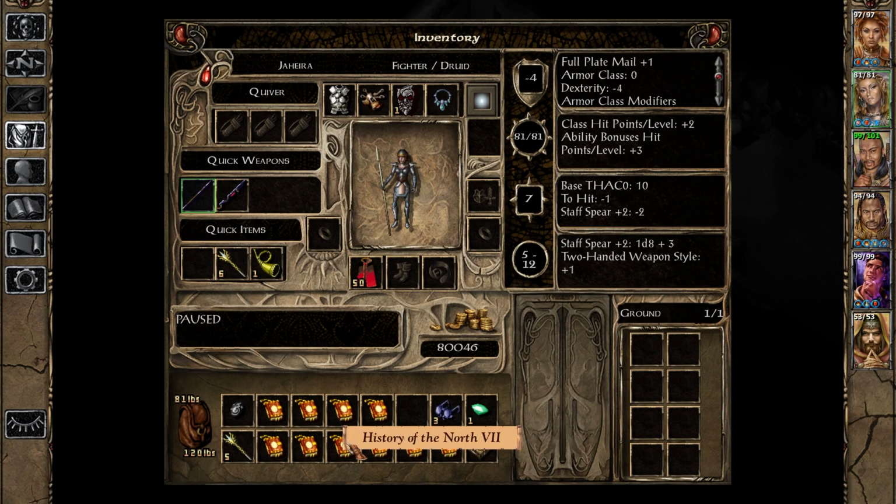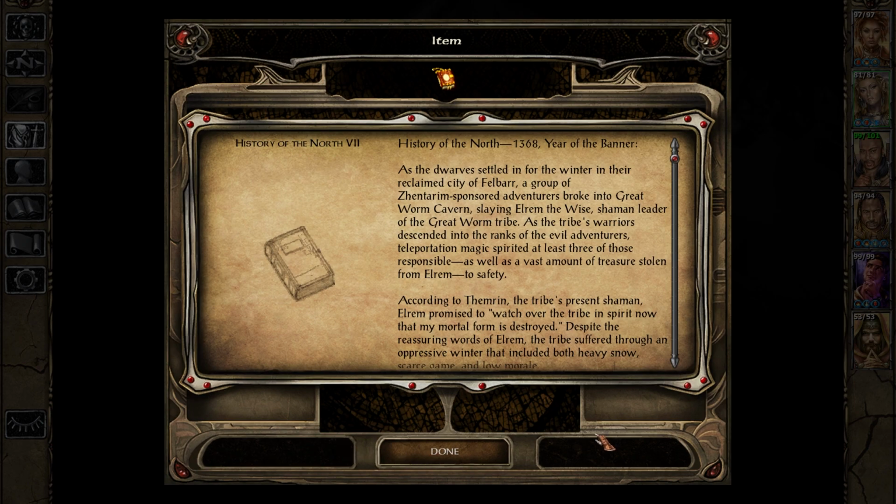Now we're on to 7? Double check. Yes. 1368, the Year of the Banner. Again, these are just written completely randomly. Things are just like, this happened here, 3,000 years forward, 2,000 years back, and now we're in present day. But anyway, Year of the Banner.